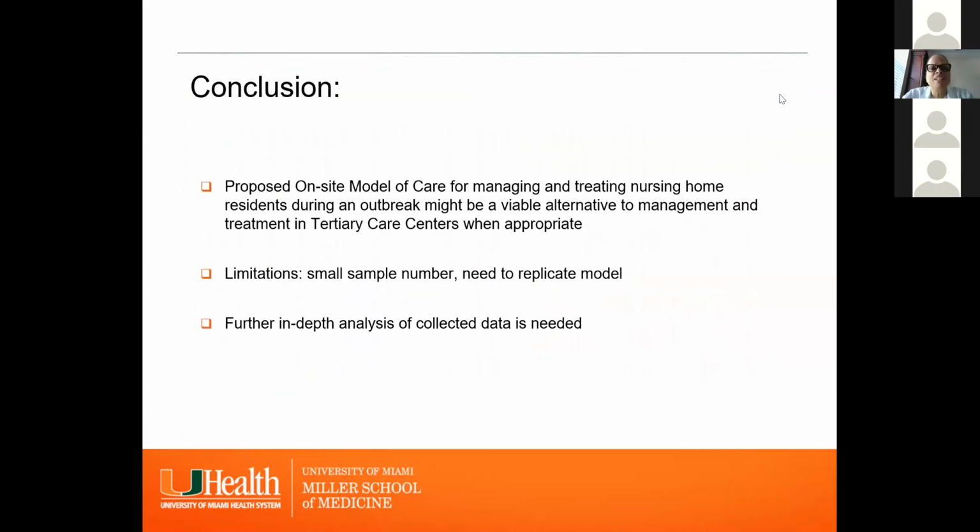So in conclusion, and this is a carefully drawn conclusion. As I said, this is so early on as we are analyzing our data. But I'd like to humbly propose this on-site model of care, where we are not sending our patients to tertiary care centers. We are caring for our own right there on a campus with the help of a team that is absolutely interdisciplinary and dedicated.